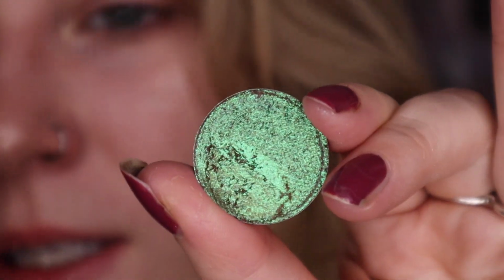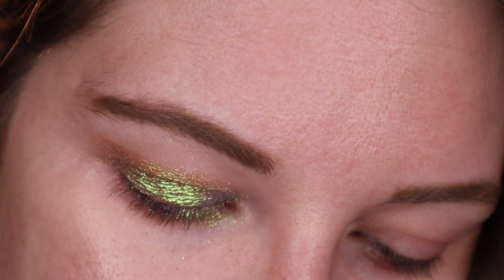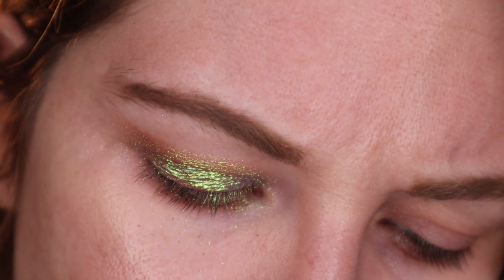This one looks green in the pan, but I know this one to be, I think, the grungiest of the bunch. When I say grungy, I'm just talking about this teetering brown, greenish, bluish, almost reddish. I hope you know what I mean. But I think this one really encompasses that for me. And I think this was the one that I was most excited about before getting it.